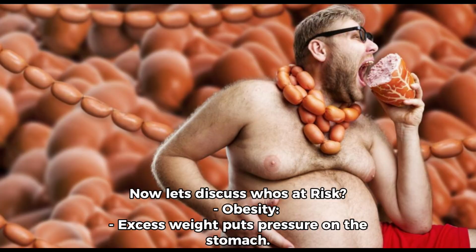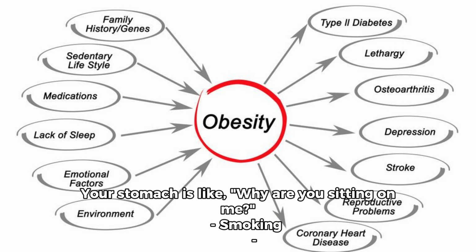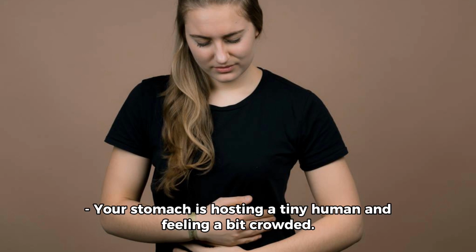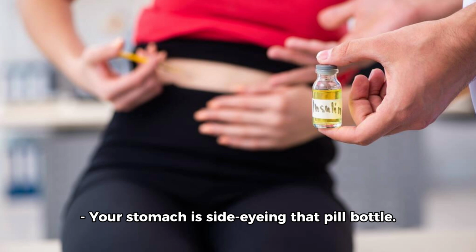Now let's discuss who's at risk. Obesity. Excess weight puts pressure on the stomach. Your stomach is like, "Why are you sitting on me?" Smoking. It weakens the lower esophageal sphincter. Your LES is giving you side eye while you light up. Pregnancy: hormonal changes and pressure on the abdomen. Your stomach is hosting a tiny human and feeling a bit crowded. Certain medications: antihypertensives, sedatives, and more. Your stomach is side-eyeing that pill bottle.